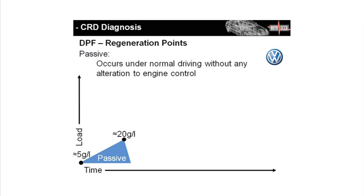The amount of soot in the DPF is measured using two differential pressure sensors. That is, a pressure sensor either side of the DPF that measures the difference in exhaust pressure as the gas passes through the DPF. From this pressure difference, the PCM calculates the amount of soot inside. A DPF is normally considered regenerated when less than 5 grams per litre of particulate matter remain.